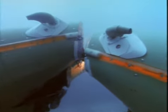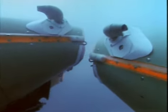Like the gentle meeting of champagne goblets, the mini-subs touch in quiet salute. The testing is completed. Now their career can begin.